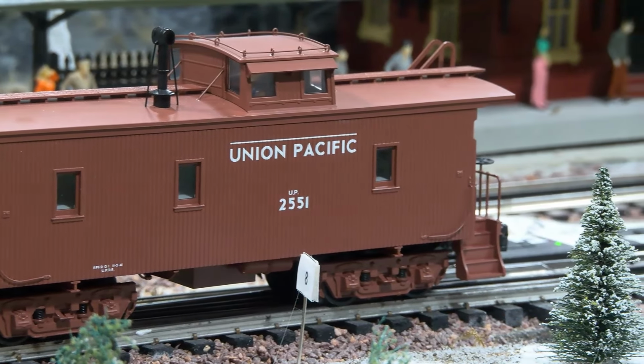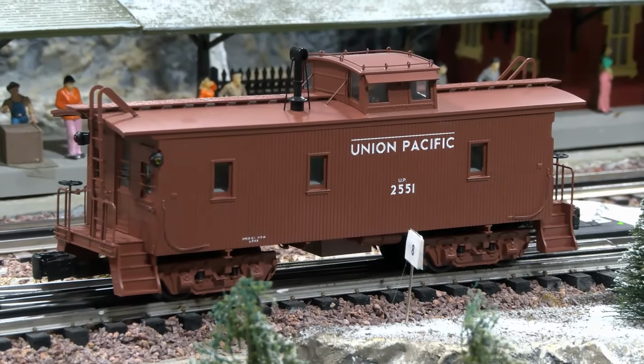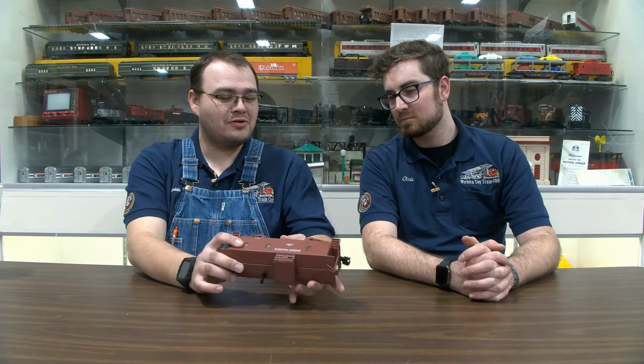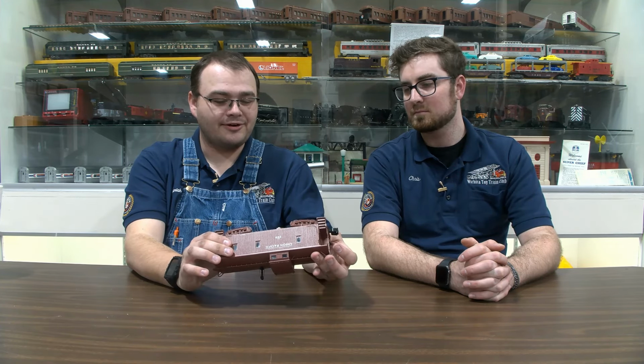So I actually really don't know if these are still made in the original MTH factory, because a lot of the XMTH stuff that either Lionel or even Atlas produce, you'll still see that quality inspection sticker that MTH used to always have on the underside of their stuff, and you don't see that on this particular car. Yeah. Not that that's a bad thing, it's just kind of interesting.